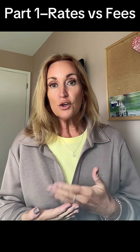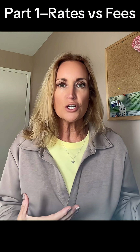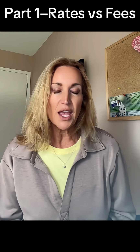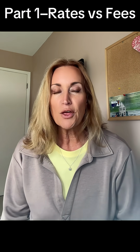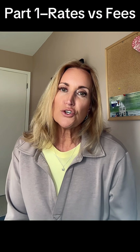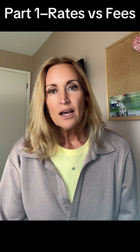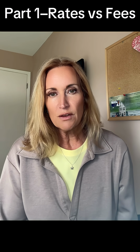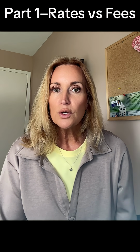So we have closing costs, which is an overarching term which sort of includes your escrows for your insurance and your taxes, and also prepaid interest from the day that you close to the end of the month. Closing fees more accurately speaks to what you're going to pay the lender, the title company, the appraiser, those kinds of nuts and bolts that are charged by the lender. And that will also include points.